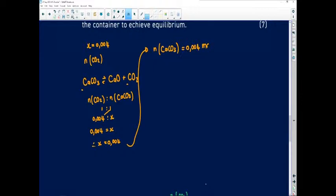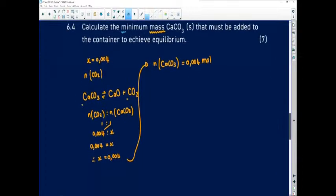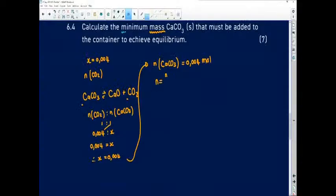But we're not done, my darlings. The question said the minimum mass. We needed the minimum mass of CaCO3 that was needed. Now, more stoichiometry. Now I've got the moles, now I need to work backwards and just find the mass. So this is a formula that I can use. So I can therefore say n is equal to small m over big M. I have the moles, I'm looking for the mass. Remember, mass is what we have in grams. I'm going to solve for m. I'm going to say m is equal to small n multiplied by my molar mass.